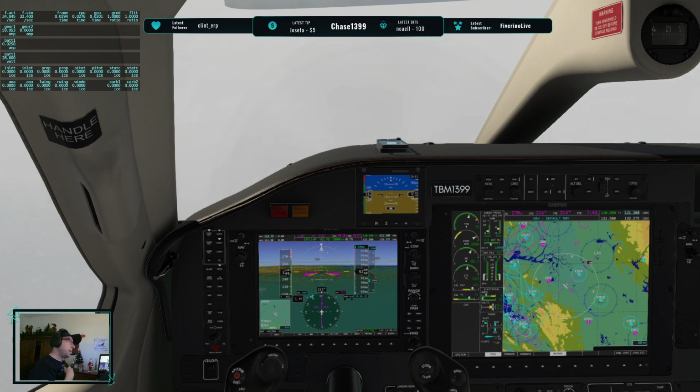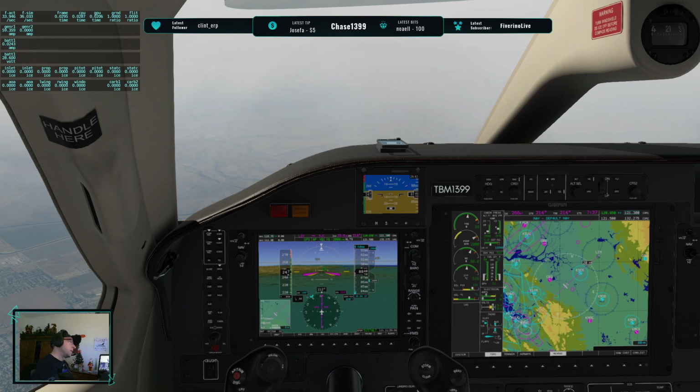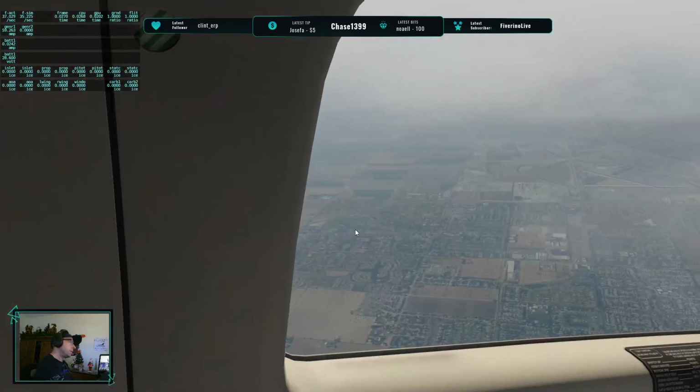I gotta watch my speed. I don't want to get over 250 knots. But you're automatically cleared to fly the missed approach procedure. Yeah, the only time this plane is super fast is when you're descending.